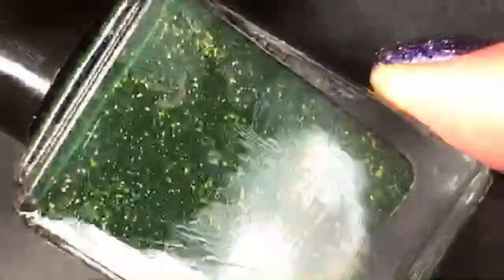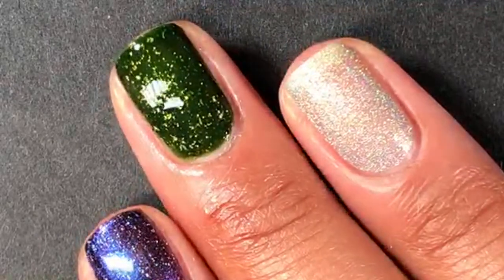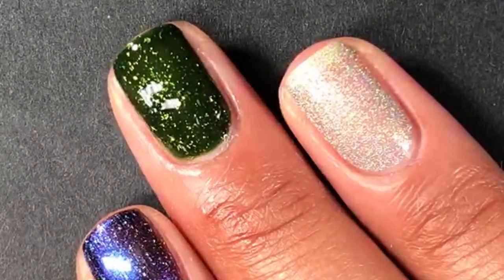So cute. And I love those gold flakies. And such a unique base color. Come to the green side. I'm coming, Sarah. I'm on my way.